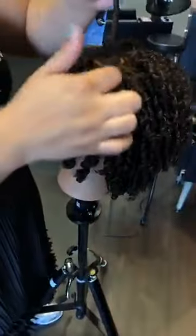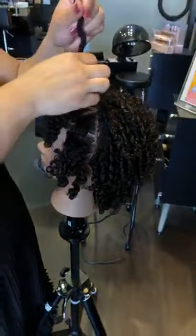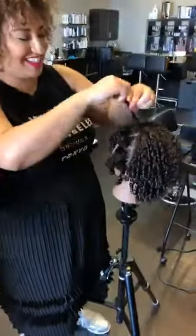Have you ever heard the term geodesic dome? Yes, that's what that is. It's a geodesic dome. Yes.